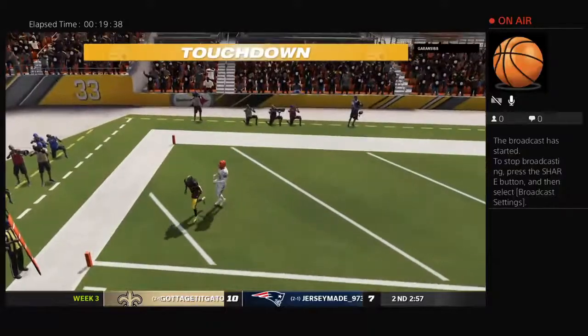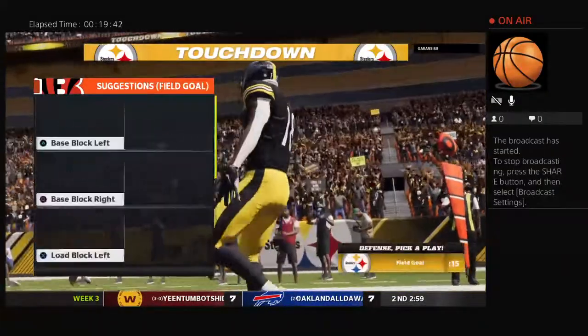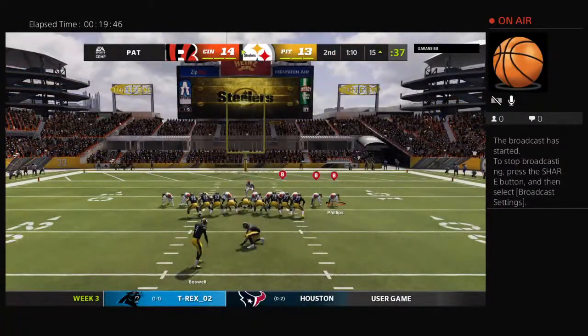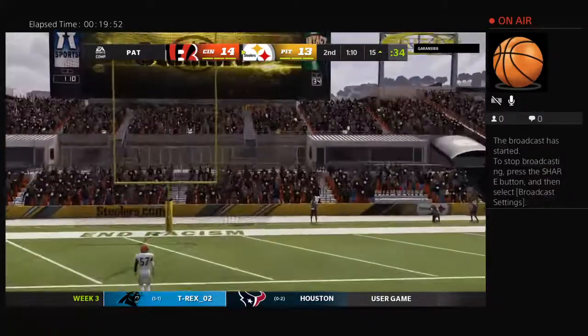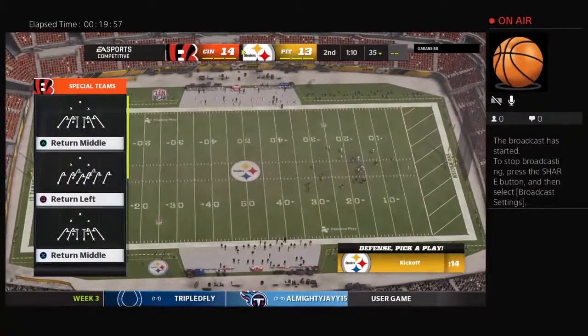Open man is Johnson. Touchdown Steelers. Deontay Johnson, his first touchdown here of the new campaign. And the Steelers are an extra point away from tying this thing up. And oh, he missed it. No good. And they'll remain down by a point.